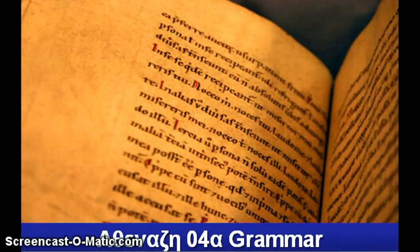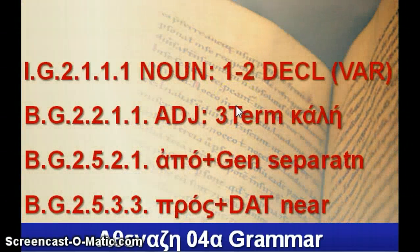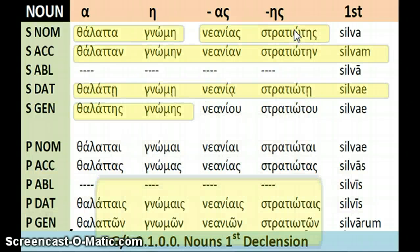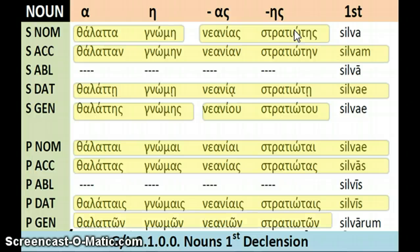Ath04A Grammar Lecture. In this grammar lecture, we will be covering variant nouns of the first and second declension, reviewing adjectives, and covering a few new phrases. As you can see in the variant nouns, we've got our alpha and our eta, which we've done before, corresponding to the first declension in Latin. But now we're going to add an -as and an -es, and they're not that hard because, as you can see, they're not that different from the rest of the first declension.